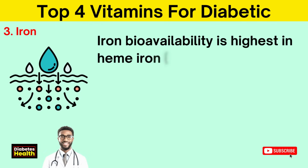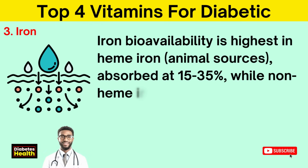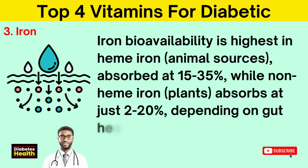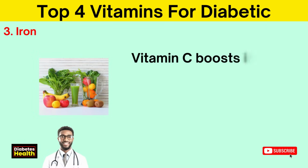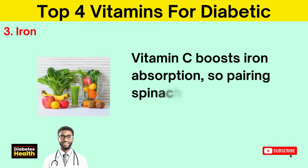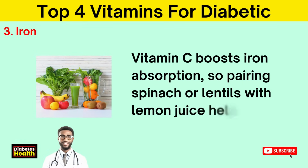Iron bioavailability is highest in heme iron, from animal sources, absorbed at 15 to 35%, while non-heme iron, from plants, absorbs at just 2 to 20%, depending on gut health and inhibitors like phytates. Vitamin C boosts iron absorption, so pairing spinach or lentils with lemon juice helps.